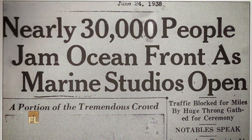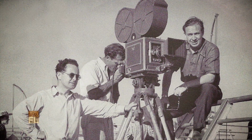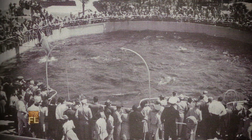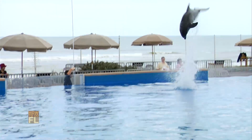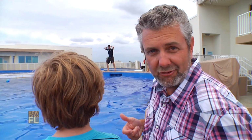Marineland opened in 1938 as Marine Studios, an underwater headquarters for Hollywood, creating spectacular underwater footage for major motion pictures and newsreels. People traveled from all over the world to get a first-hand look at the marine life above ground and underwater. It was Florida's first theme park. Today, guests have the opportunity for a more interactive experience. I can't tell if the trainers are having more fun or the dolphins.